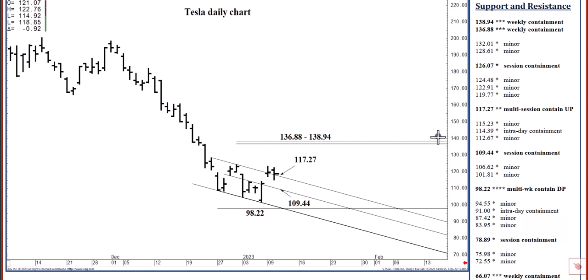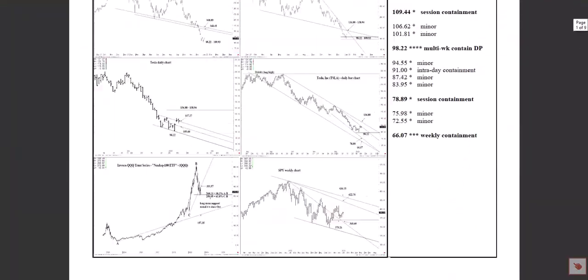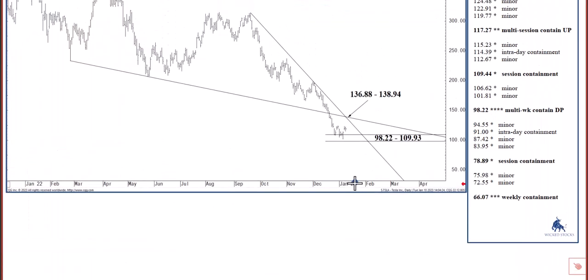On the way up today, we have carefully chosen minor resistance levels, 119.77, 122.91, 124.48, and 126.07, somewhere probably right about here on the chart, if tested, able to contain session strength, as you see here in the support resistance area. And if we close today above 126.07, we could, I'm going to say should, by Friday's close, push into this 136.88 to 138.94 region, which is, once again, those longer-term trend lines you see on the daily chart.